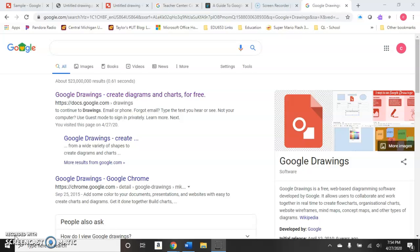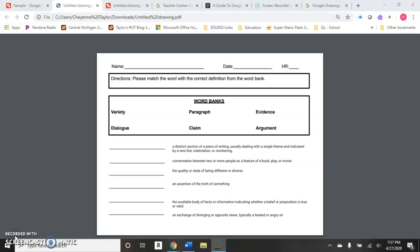So what I did is I gave Google Drawing a try. I was nervous, I was anxious, but I felt that it would be good for me to give it an authentic go over. So I would like to share with you what I made. So this is the handout that I made. Ideally, if I had maybe made it in Word, it would have a title on it.